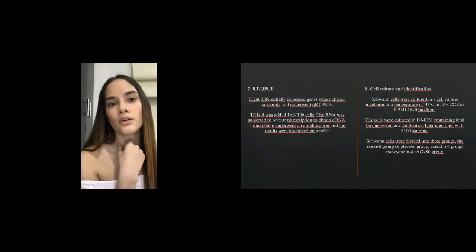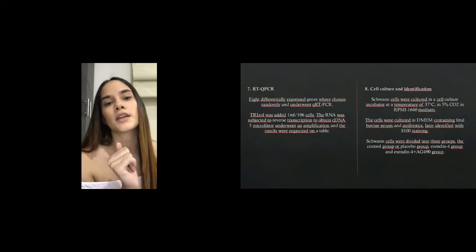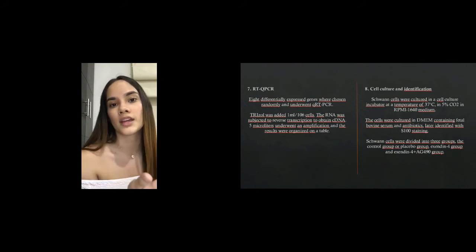In method number 7, what they used was a polymerase chain reaction. This technique is very useful when you need to amplify a DNA fragment, because after that, it's much easier to know how the disease is behaving.